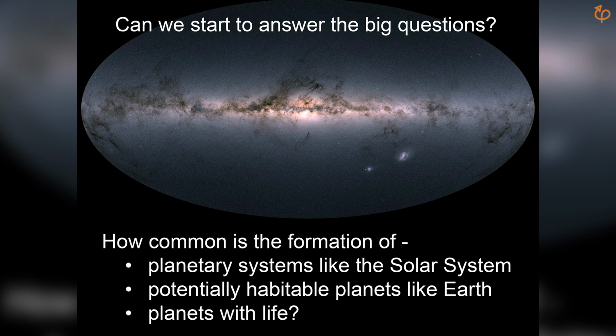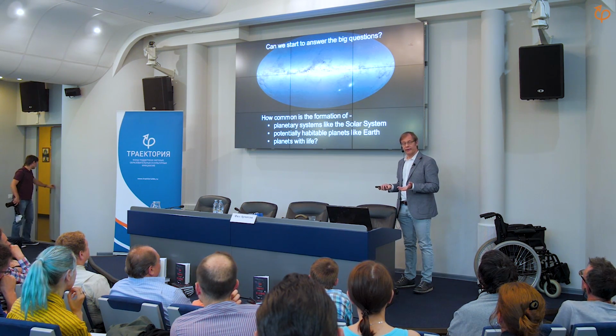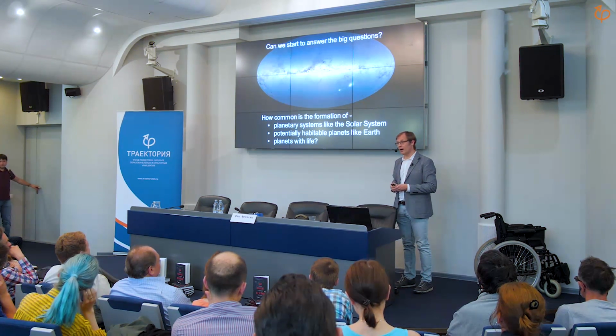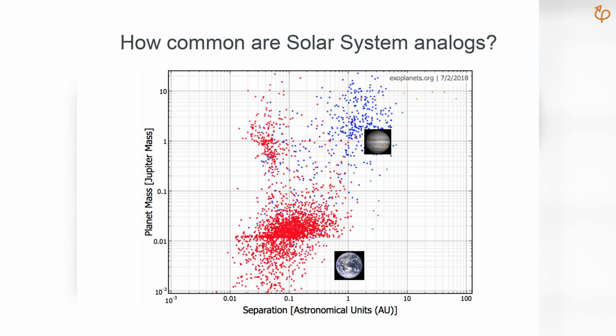So with those observations to guide us, can we start to answer those large questions we posed at the start? How common is the solar system? How common are potentially habitable planets like the Earth? How common are planets that might have life on them in the rest of the galaxy, given this very large number of potential stars and potential planetary systems which we have to work with? So the first question is, how common are solar system analogues?